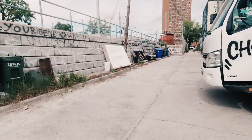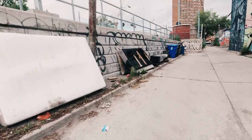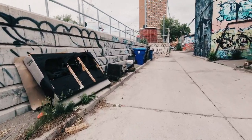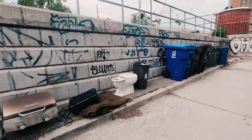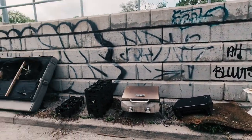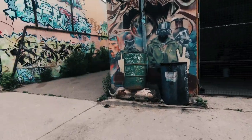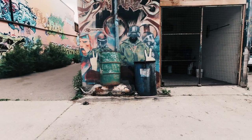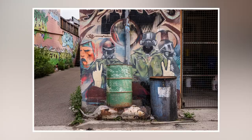Alright. So I guess this is Keele Station. So this is a lot of garbage here. It's actually not a bad alleyway for a fashion shoot either. There's like a toilet, barbecue. Oh, I like these drums too. These oil can drums. That's a cool shot. I like it. Let's see if it works.